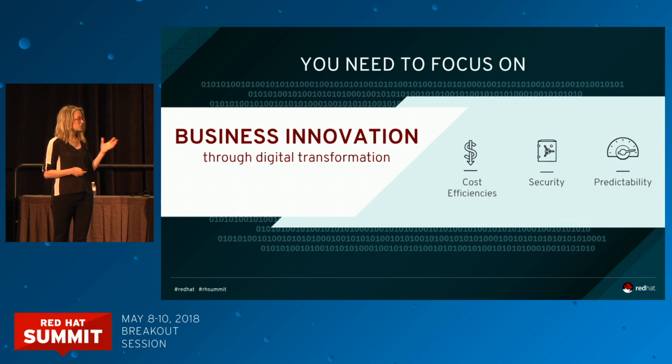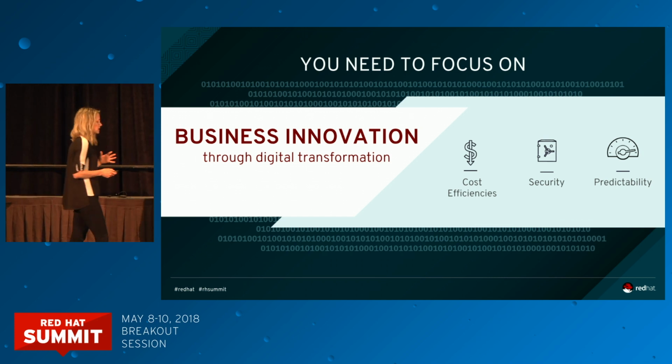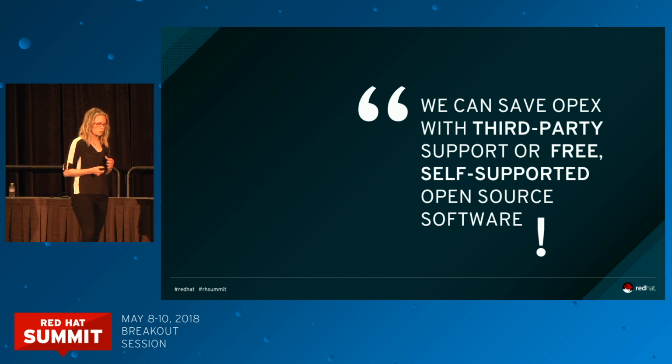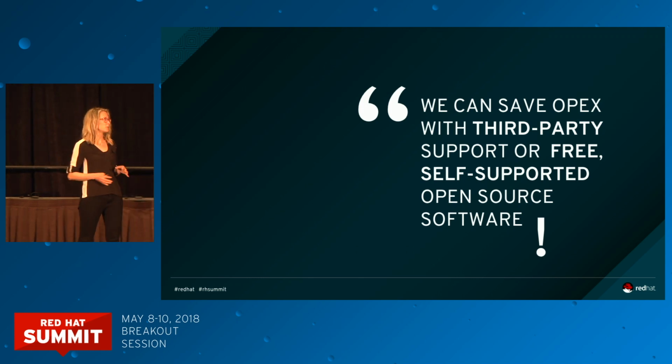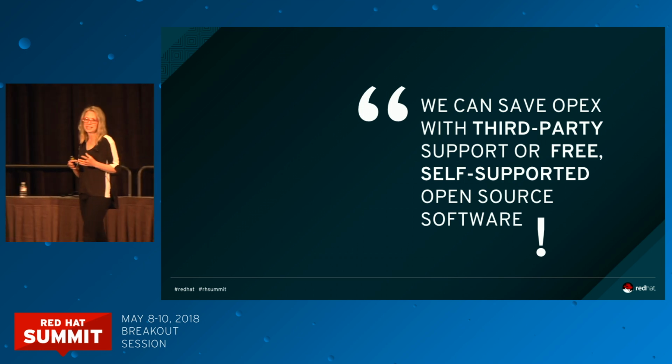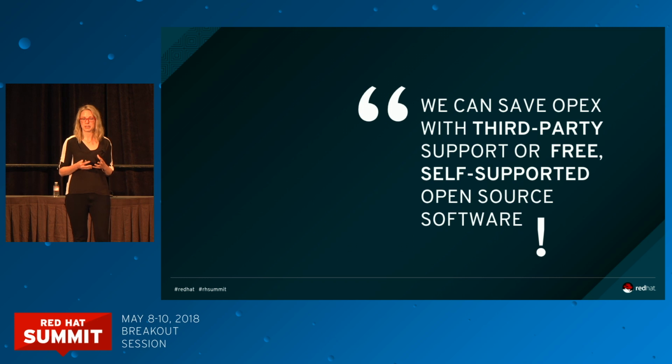So I think a lot of this goes back to cost efficiencies, and that's where I'm going to try to focus a lot of the discussion here. There was a discussion in the room earlier. And so a lot goes back to cost efficiencies, and we often hear, well, I can save operating expenditure by taking my Red Hat bits and getting third-party support. It'll be less expensive. Or I can just go use a free community-supported version of Red Hat that's out there.